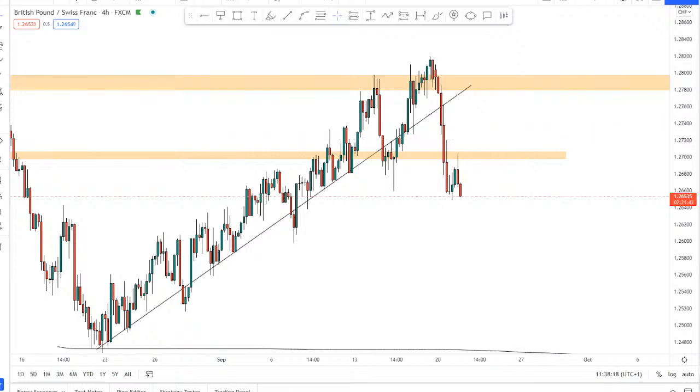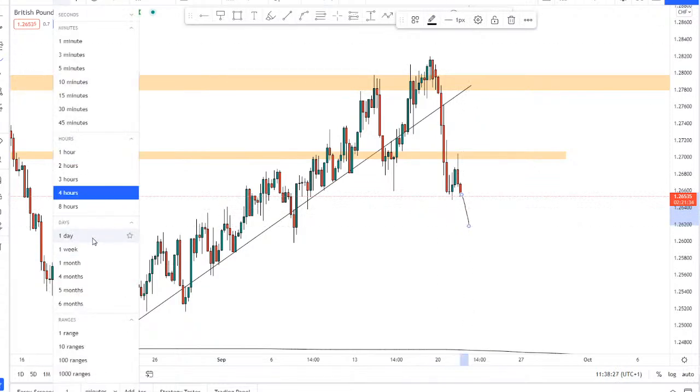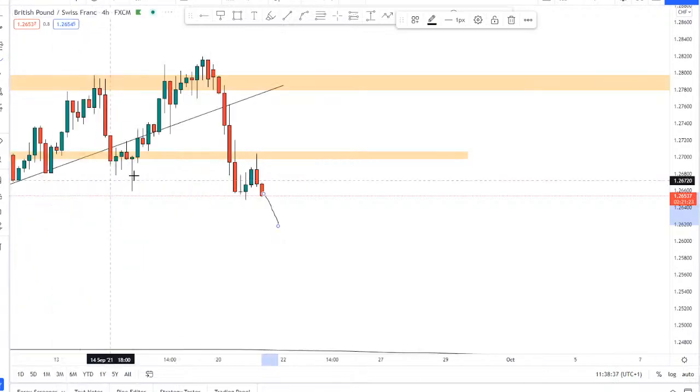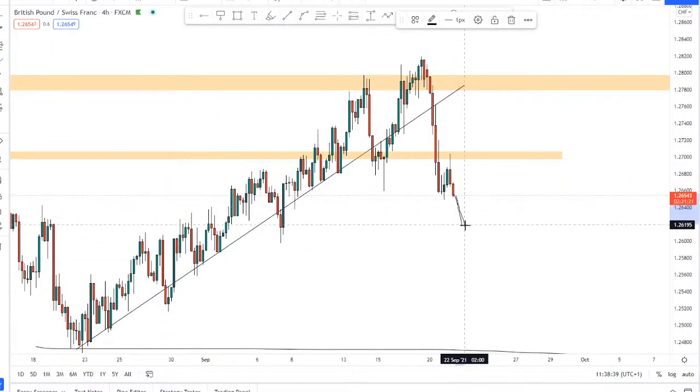But I think Pound CHF might do something like this because it's looking quite bearish right now. It might push on again today because, looking at the daily time frame, that's a very, very bearish candle, and there's a big chance that today's candle will roll over and turn bearish and simply carry that momentum on. That's what it might do. So looking at the 4H, it might push down a little bit more.